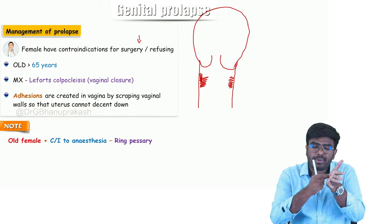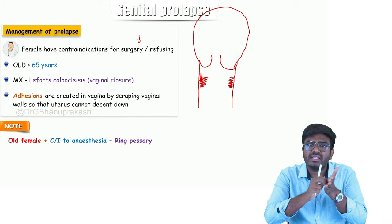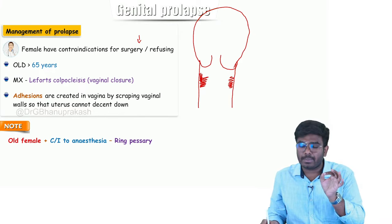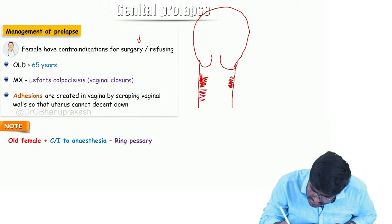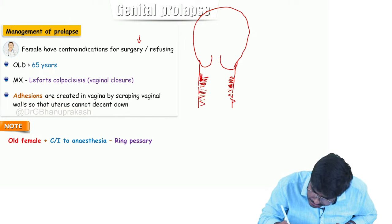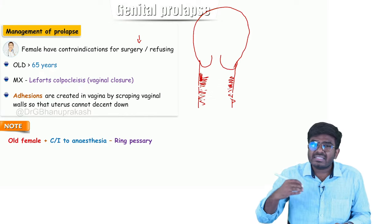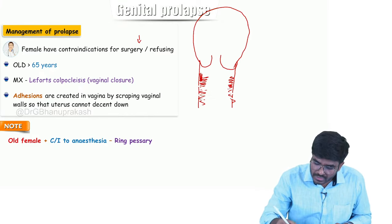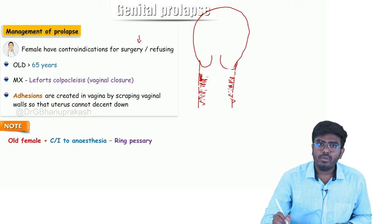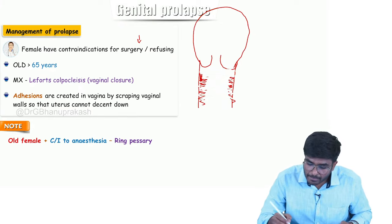Okay. I'm going to scrape. Just like with the tongue cleaner, you scrape your tongue, right? So, just like that, I'm going to scrape the vaginal walls. Whenever I have done this scraping, it will cause what? The scraping will cause inflammation, and it is going to cause adhesion. Fibrous tissue is going to form. Later, this inflammation is going to heal by fibrous tissue formation. Fibrous tissue is going to form here. Now, this fibrous tissue and scar tissue is acting as a barrier.